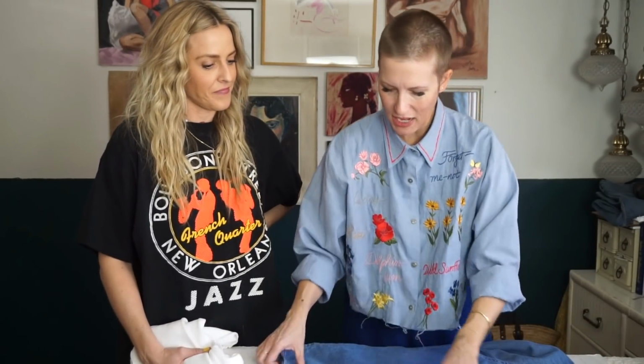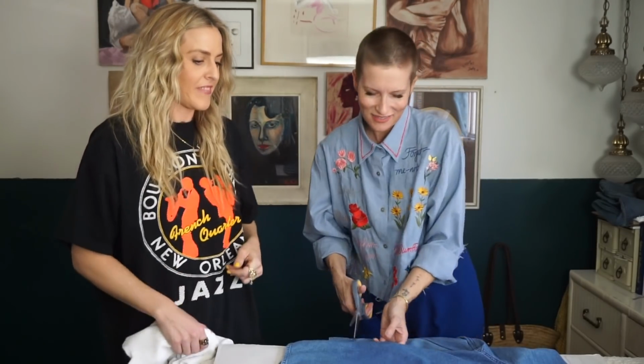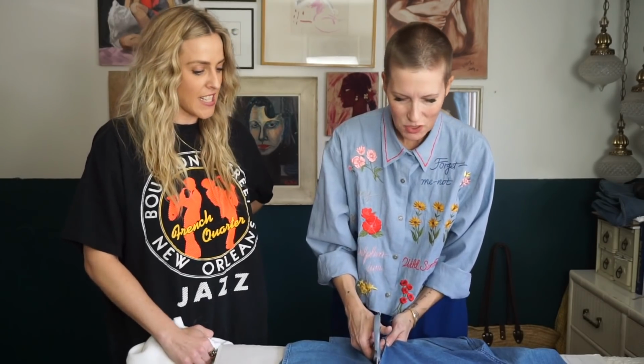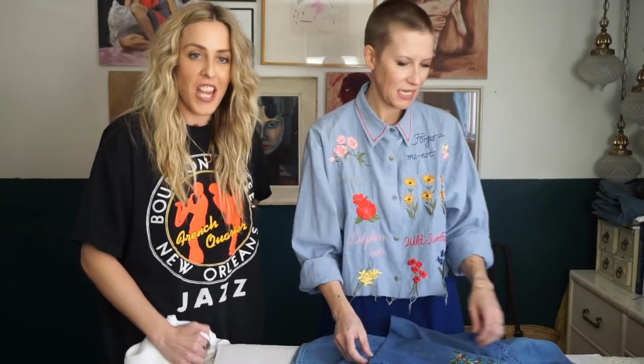Make it as flat as you like, and here we go. Snips. I'm just eyeballing this. She's just cutting. She did it. Here we go. It's gone.